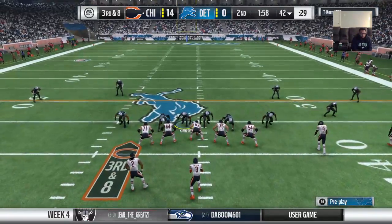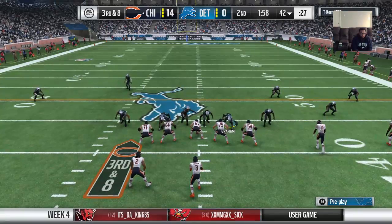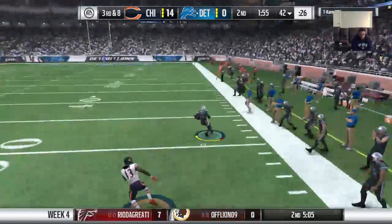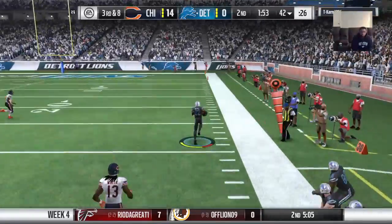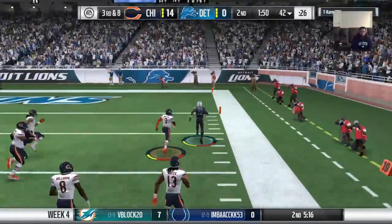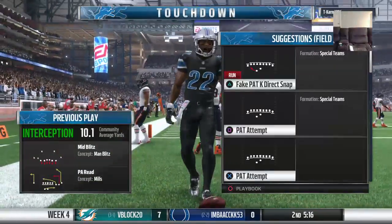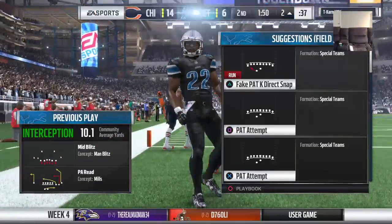And the Lions going with an extra DB here on 3rd down. Off the play fake, Boykin looks for White, but it's intercepted. And he's got room. A great read, and it's picked off. And he will bring it back. An interception return for a Lions touchdown.